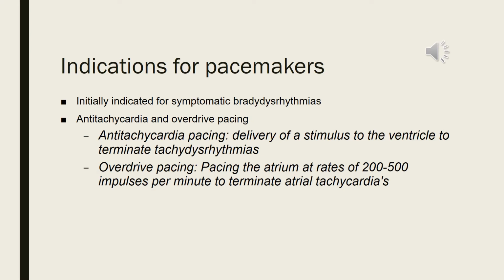So, what are some of the indications for pacemakers? Initially, it is indicated for symptomatic bradyarrhythmias. Remember when we talked the first day about what bradyarrhythmias are? It's when the heart rate is below 60. In and of itself, they aren't going to really worry about it, but when you have somebody that is having a very slow heart rate for a very long period of time, no matter what kind of medication and stuff they're on, they're going to go ahead and put a pacemaker in to get their heart rate up to a certain point.